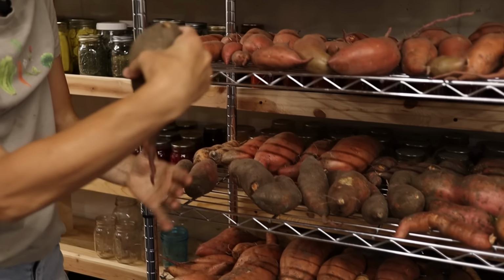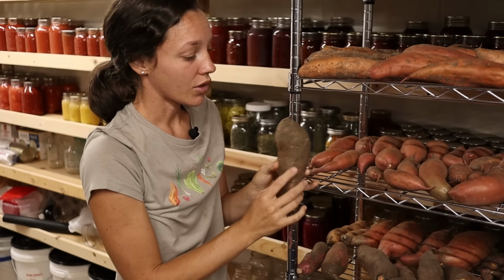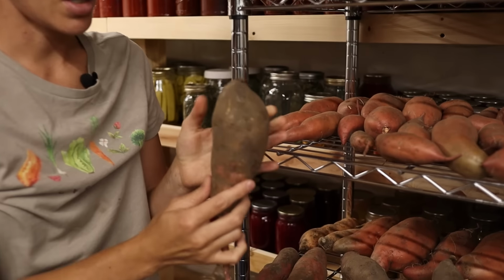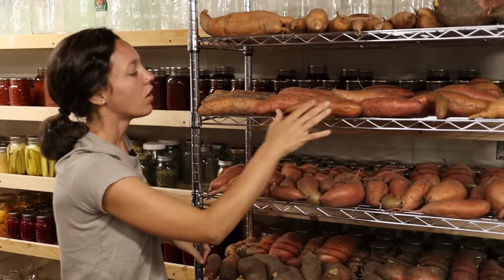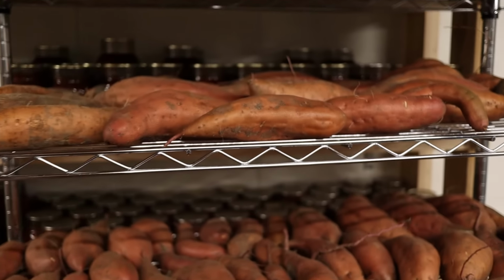These are the Bush Puerto Rico, and you can tell the skin is really rough. They had some cracking. They're still gonna be edible. They will last for a while, but I'm gonna use these first because often if they have a skin issue like this, they won't cure properly and they will not last for as long. But then these Covington ones here, all of these that look really nice, those will literally store until next spring.